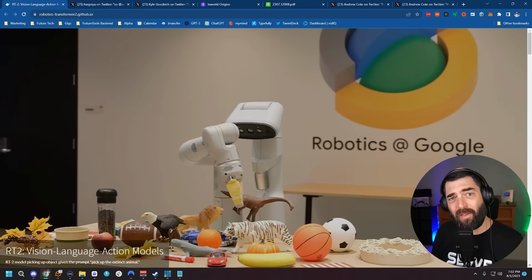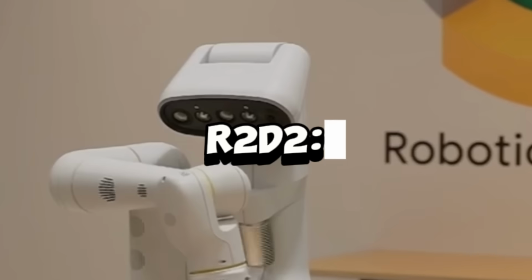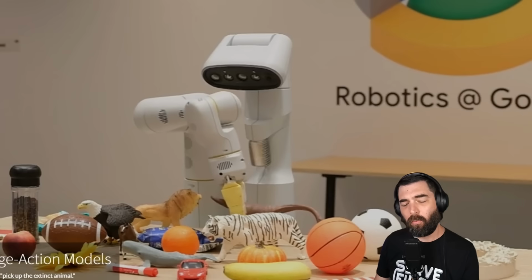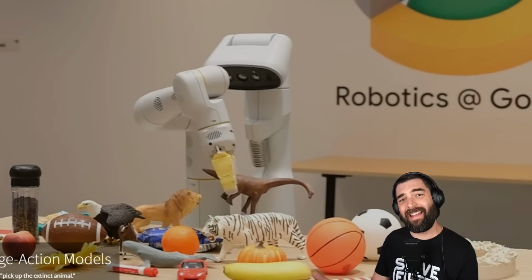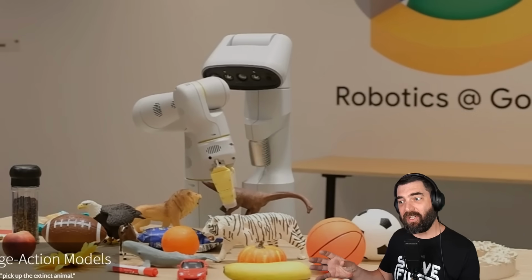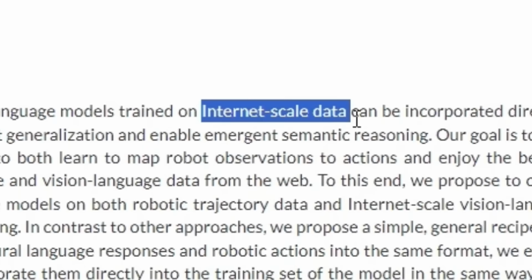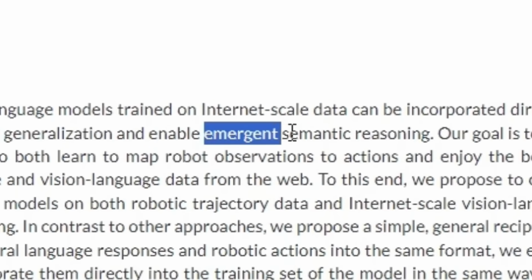This is pretty cool. Check out this robot out of Google's robotics labs called RT2. This robot actually combines both robotics and web data into generalized instructions that it can use to actually complete tasks. Because it was trained on internet scale data, it actually had emergent semantic reasoning. So it was basically learning from the web and not necessarily things that the scientists specifically trained it on.